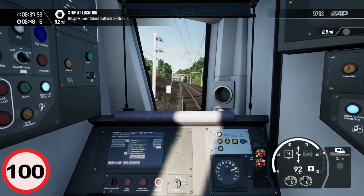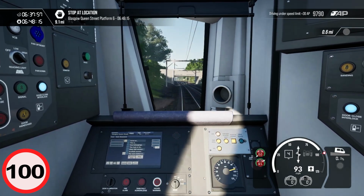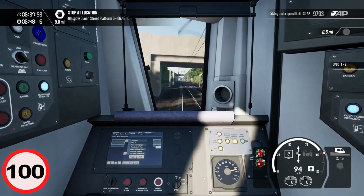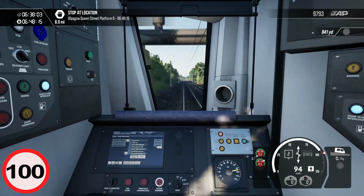So we're going to take the train up to 100 and we're just going to maintain that speed there. So I'm going to shut back the power around 95 miles an hour, back to my favourite power notch, notch 2. However, we are on a slight downhill gradient, so we will just monitor that speed.